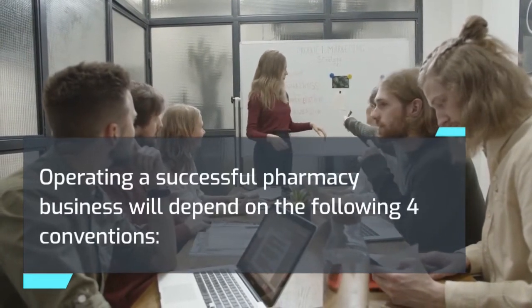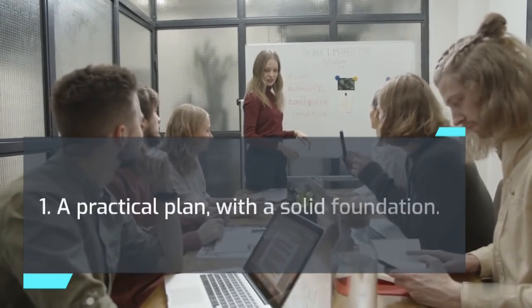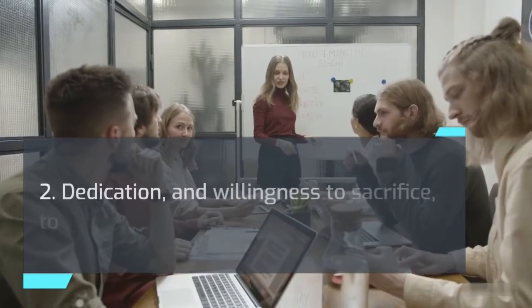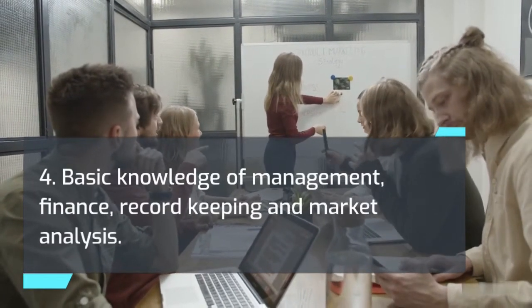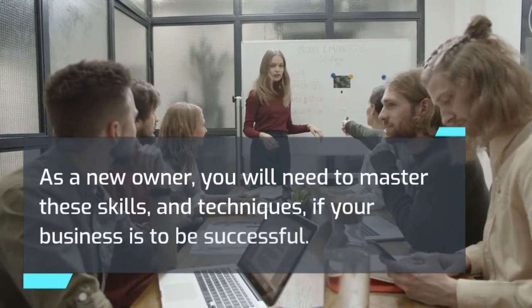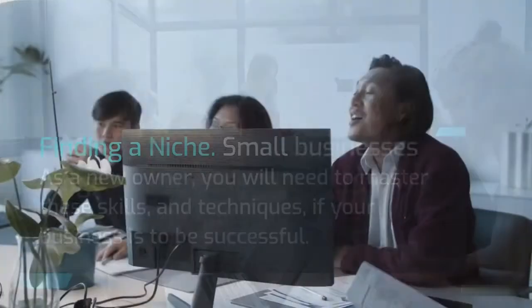Operating a successful pharmacy business will depend on the following 4 conventions. 1. A practical plan, with a solid foundation. 2. Dedication, and willingness to sacrifice, to reach your goal. 3. Technical skills. 4. Basic knowledge of management, finance, record keeping and market analysis. As a new owner, you will need to master these skills and techniques if your business is to be successful.